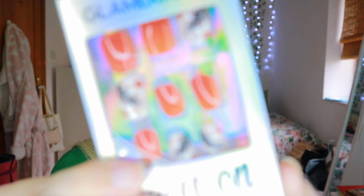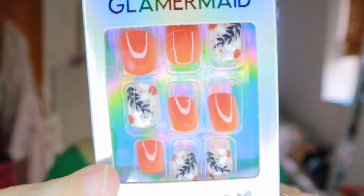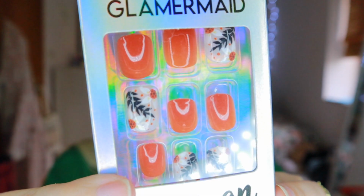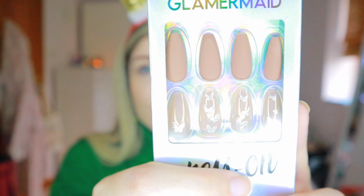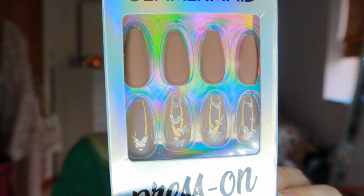And then we have these, which are absolutely gorgeous as well, and I think these are the ones I'm going to be putting on today. They're the shorter ones. These are really cute. They're very neutral and they have little butterflies on them. Honestly, they're beautiful. The top ones are matte, just in case you're wondering.